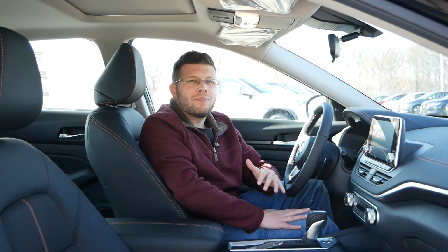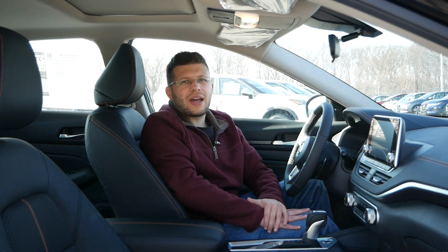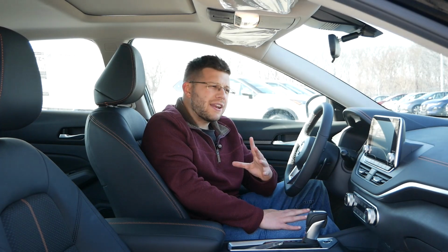So in closing, after spending a good amount of time with the 2022 Nissan Altima SR Midnight Edition, what do I have to say about this sedan? Well, when you're looking at buying a car at around $30,000, I think the Altima is giving you quite a bit. Maybe not necessarily when it comes to technology and features, although this seems pretty par for the course.